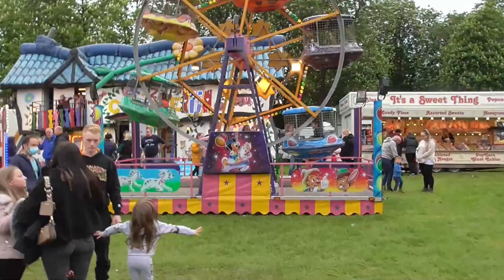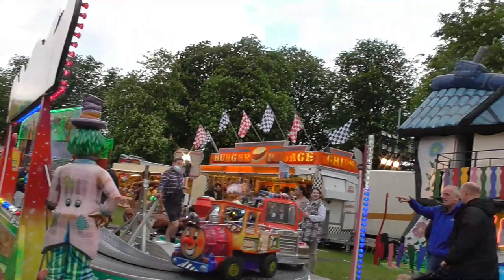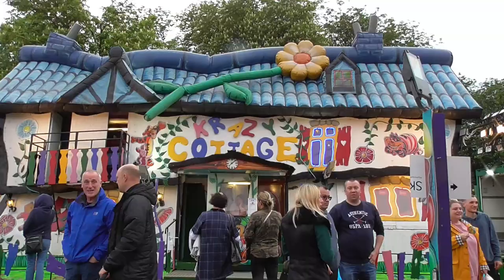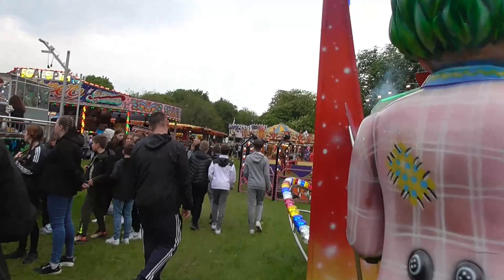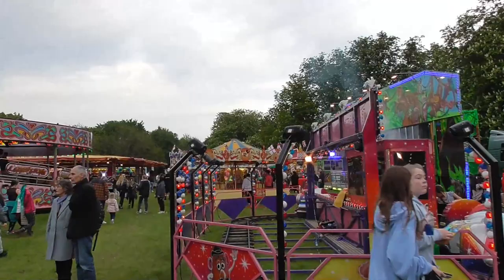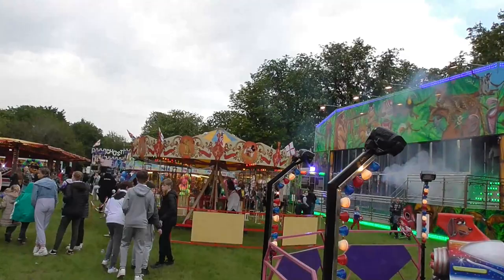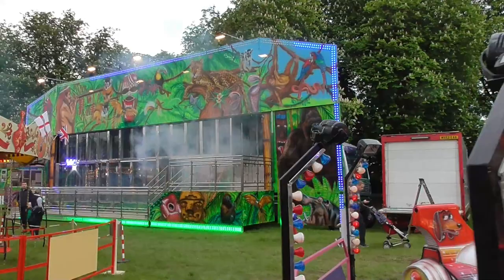So we've got more hoopla stalls, we've got more food stalls, a junior wheel, more junior trains. This is a very interesting thing, some kind of crooked house over here. Don't know if adults can go in there or not, we'll see. And then over here, oh, lovely French bulldog down there, beautiful. There we got a little train there, more stalls, junior chair swing here, wave swinger, whatever you want to call it. We've got quite unusual to funfairs, which is the mirror maze over here.